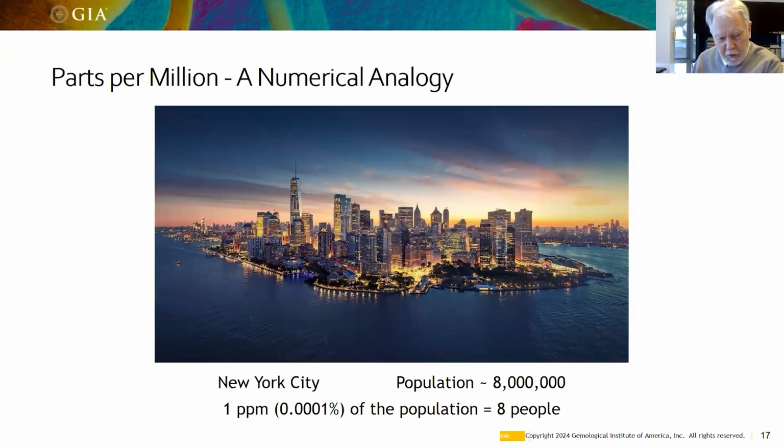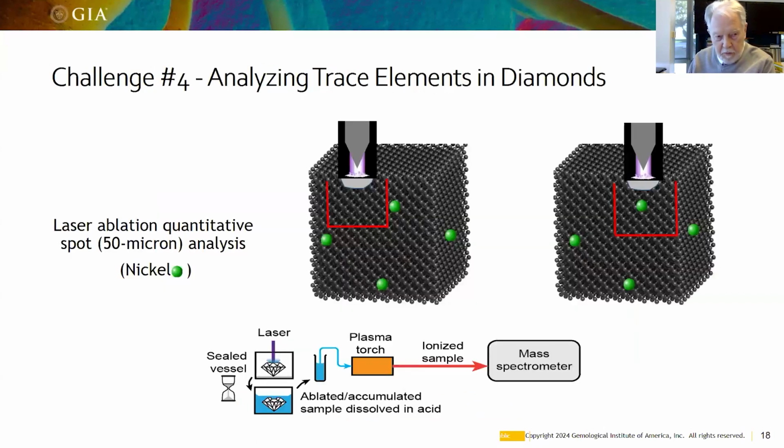Some of you live in New York, I understand. Maybe you've been to a big city. New York's population is roughly about 8 million. I know that's not quite correct, but for this purpose. So if you want to think of 1 part per million, it's like the population of New York being 8 people. So it's like we're trying to find 8 people out of 8 million people. Or, back to the diamond analogy, we're looking for 8 trace element atoms out of 8 million carbon atoms. This is the challenge of chasing after trace elements, and why it's so difficult.